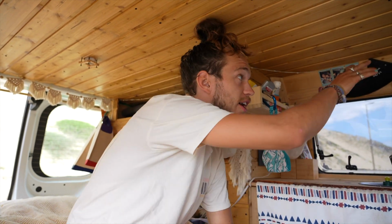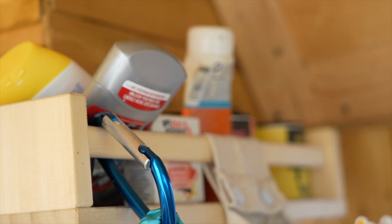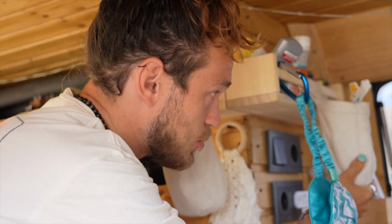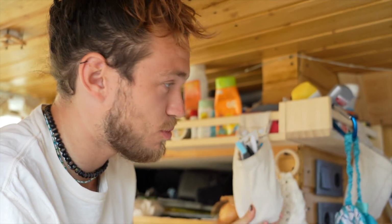Another thing I always wanted to have in my van are spice racks. So here, up there, and on the other side, we have all of the spices we need for cooking, because we love cooking. Also, shout out to IKEA there. They have these little storage bags which are really useful. We have 3 of them. We could use 1 more, I would say. And they are just amazing for small things you'll never find in the van again.